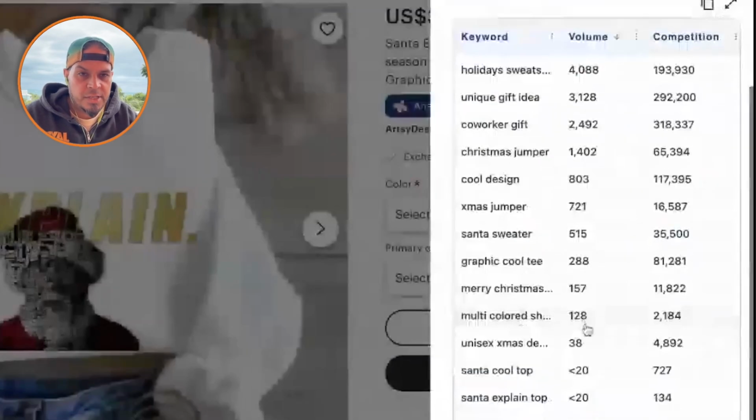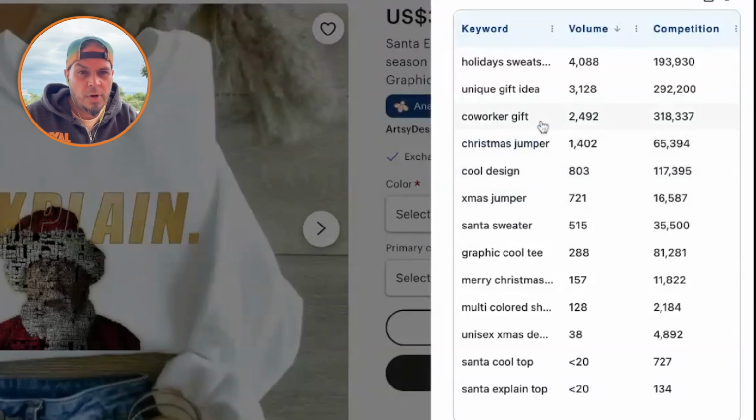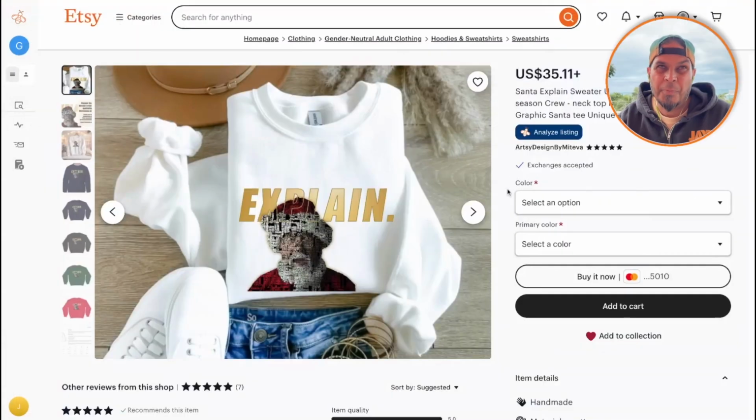And if we analyze your listing here using EverBee again, Santa explain top, Santa cool top. These are keywords and tags that nobody's searching for, clearly. Unisex Xmas, multicolored shirt. So for this, people would be searching for an explain Santa shirt. I don't even know what it means. So like holiday sweatshirt, unique gift idea. These are words that are not unique to your design. So you're just going to be burning through ad budget because it looks like you're running ads here. So lock down creating a good listing.